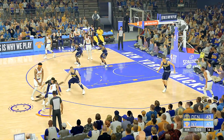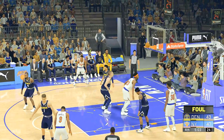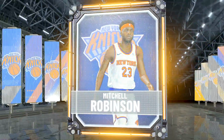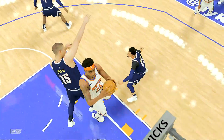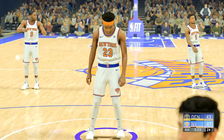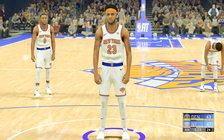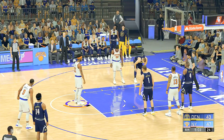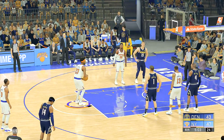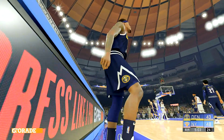Smith outside. Here's the feed to Randall. Here's Robinson. And the call on the shot that sends him to the line. It's going to be on Jokic. Shooting for New York, Mitchell Robinson. At the line. And that one falls for Robinson. Torrey Craig, he's checked in for Michael Porter.